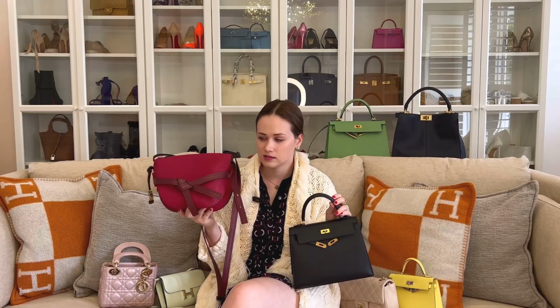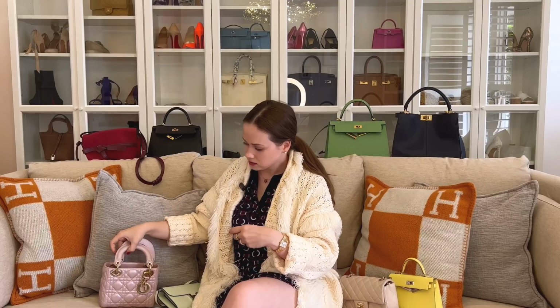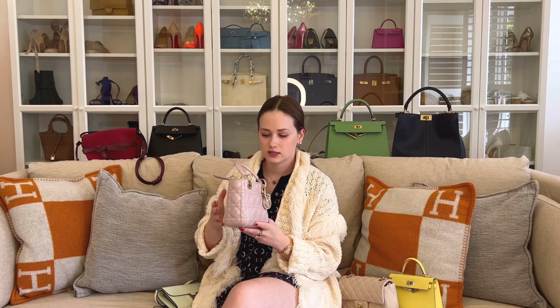I do recommend this bag, especially in this Togo Clemence like leather, very soft, perfect for travel. Obviously this is a classic. I do think I'm comparing apples to pears a little bit, but bear with me because this is what I had. Now let's get a little bit to Dior.